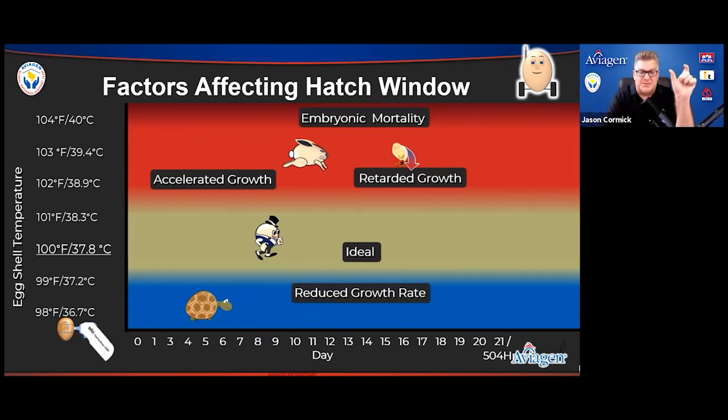But once we get to about day 12 to 15, depending on the size of the egg, you're going to see retarded development as well. So that growth is going to be, you're going to end up with a smaller chick, and I'll explain why that is in a moment. When we go above 103, you're going to start seeing embryonic mortality.